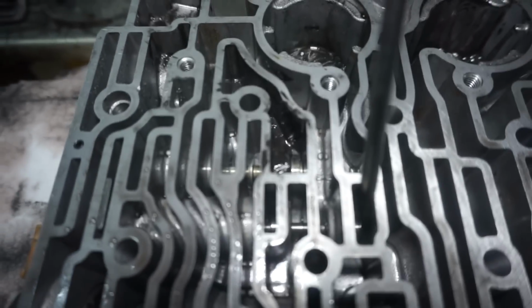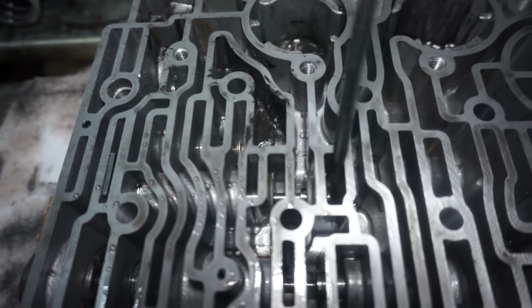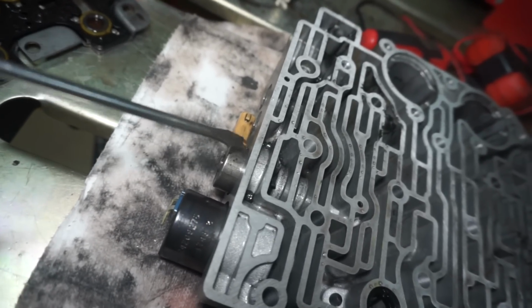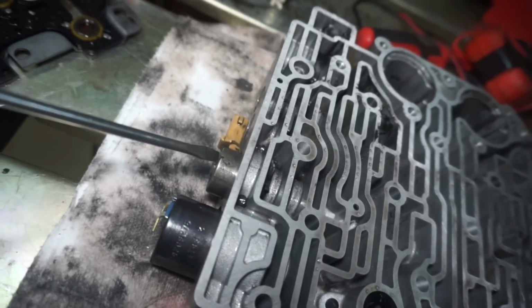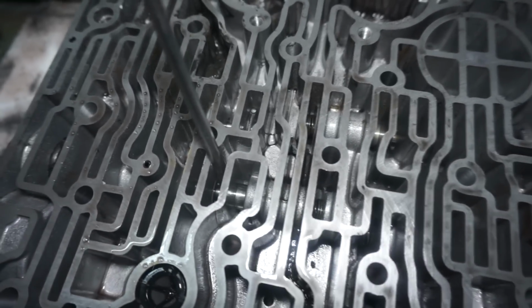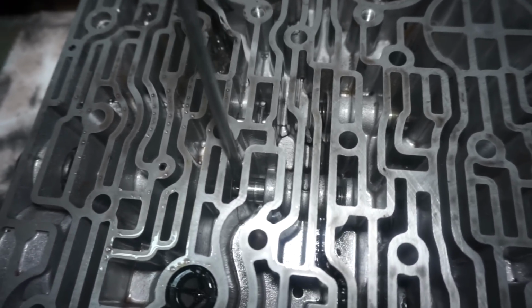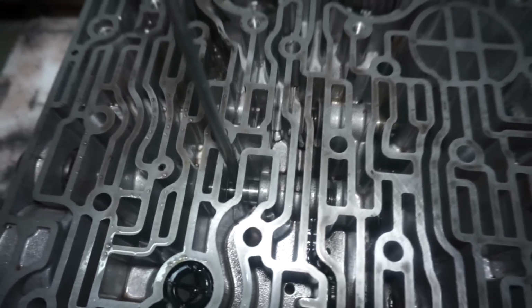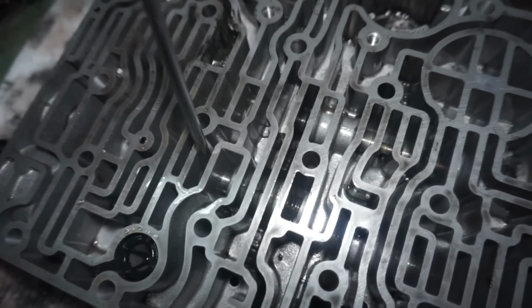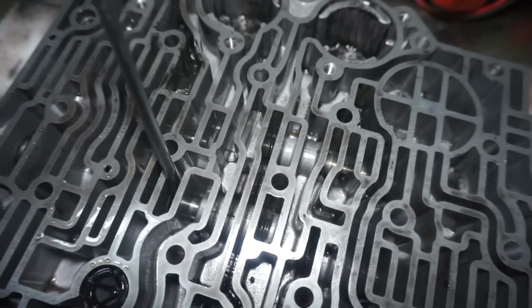Everything moves back and forth really nicely in there. And then you can see up here too, moves really nice and free. But then this guy right here, this is the torque converter PWM solenoid, the pulse width modulation solenoid for the torque converter lockup. So this guy, see how it springs back just like the other ones did? Before it didn't do that. So this was almost completely seized when I got in here.